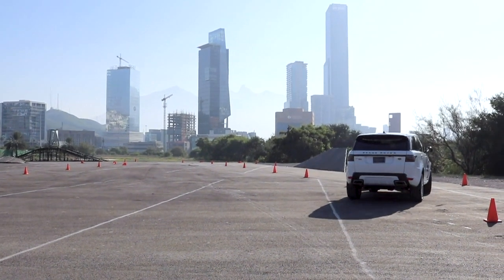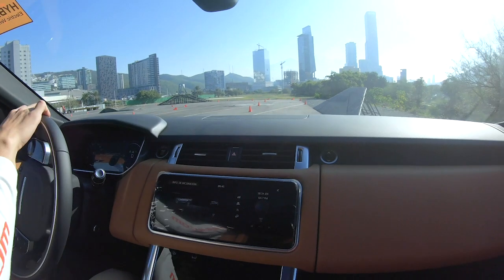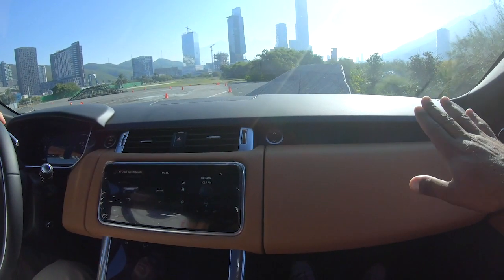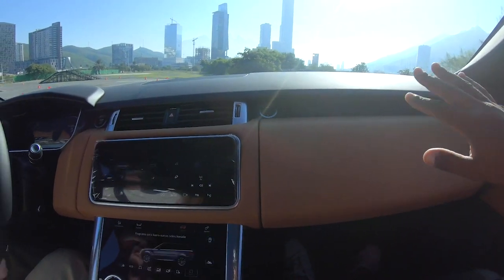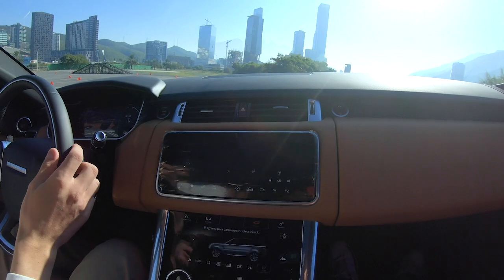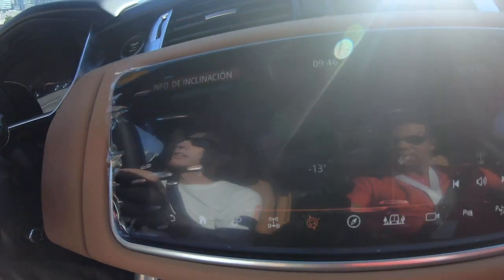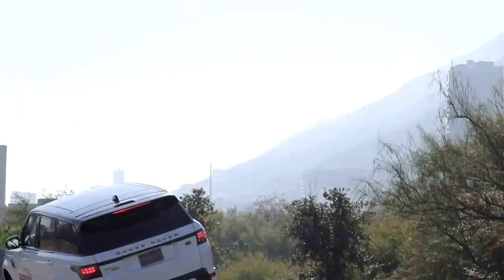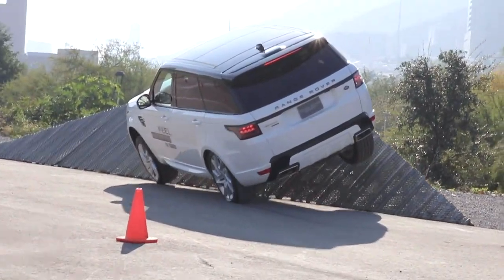Let's go to a lateral slope. All right. So I know in the manual, it doesn't say there's a maximum. Yes, there is. Because it can change based on terrain, tires, and load of the vehicle. But this is the Range Sport, so it's really an incredible vehicle. We can go to very, very large angles. And we know Land Rover doesn't tell us what the angle is.